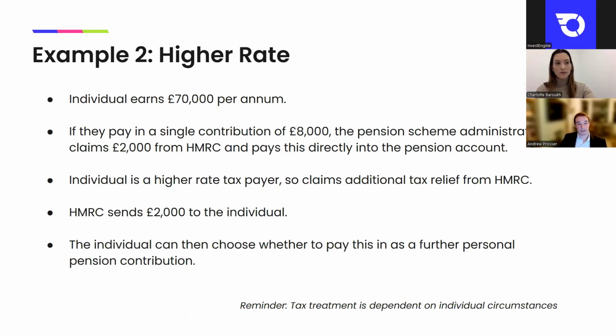But because a SIPP is a relief at source pension, i.e. the contributions are made after tax has already been paid, they can claim back an additional 20%, which is another £2,000 from HMRC. And as Charlotte was saying before, they can then decide what they want to do with that £2,000 because it's reimbursed to them rather than being added to the pension pot. So they can either choose to keep it in cash, or if they want to, they can invest it into their pension and get all of these tax benefits again.